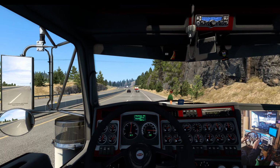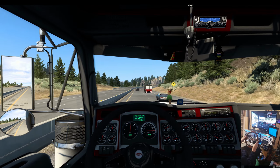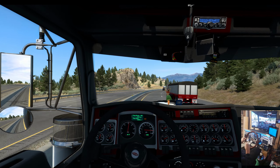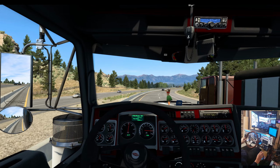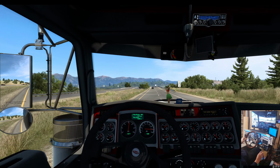Start and cruise to resume to. This is my resume button. Here, my cruise is over here. Of course, my signals are here on my left fingers. High and low beam is down on my left foot. Fairly handy control layout setup.